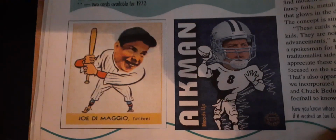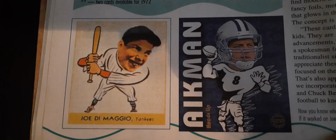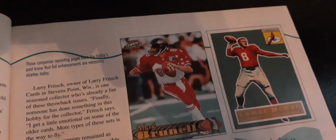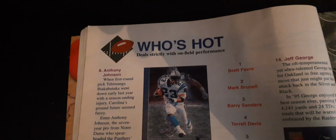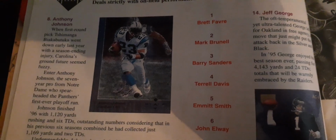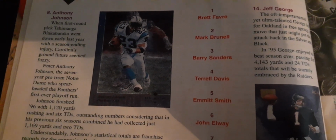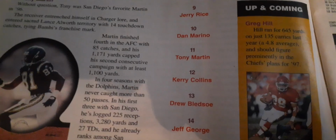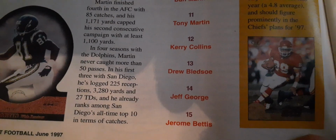And then we got, oh, I see. Got Troy Aikman, kind of like a retro version of the Joe DiMaggio card. Let's take a look at the hot list. Maybe Drew Bledsoe will be on this hot list. Number 1, Brett Favre. Number 2, Mark Brunell. Number 3, Barry Sanders, Terrell Davis, Emmitt Smith, John Elway, Curtis Martin, Anthony Johnson, Jerry Rice, Dan Marino, Tony Martin, Kerry Collins, Drew Bledsoe, there he is, Jeff George, Jerome Bettis.